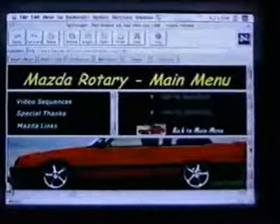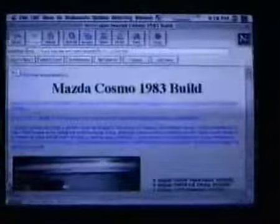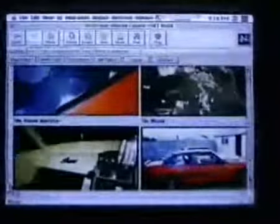And to expose the car to a wider audience, the Cosmo has its own website. The site's been going now for a few months, and I've had 900 people look at it all around the world. And most nights when I get home, there's 2 or 3 emails from somebody in the world that wants to talk about what I've done, or some advice, or where can they get a 20B or something like that.